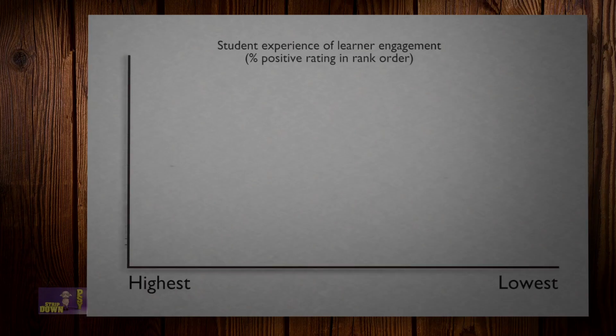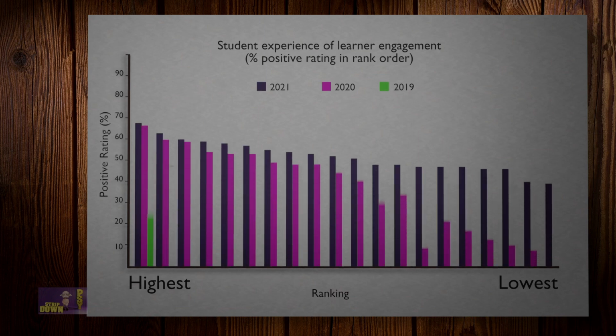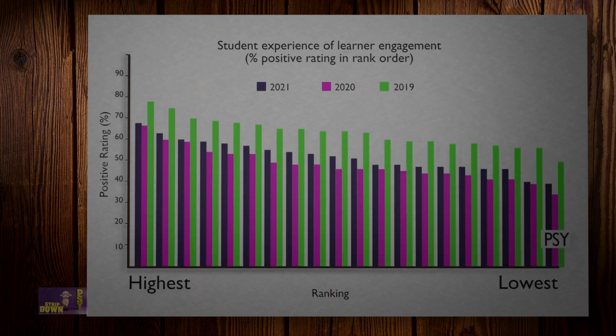So let's look at the actual percentages that these subject areas got. And oh dear, there's a big difference between the top and the bottom. Here we've got a 28-point gap in 2019, a 33-point gap in 2020, and a 29-point gap in 2021. Those are big gaps. So there's a big difference between those at the top and those at the bottom.